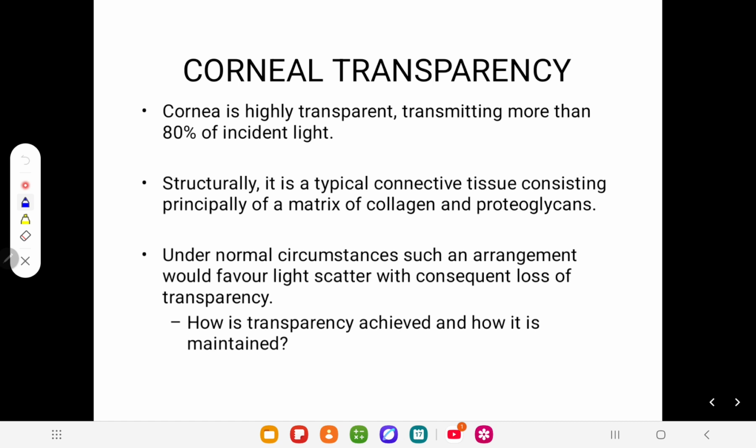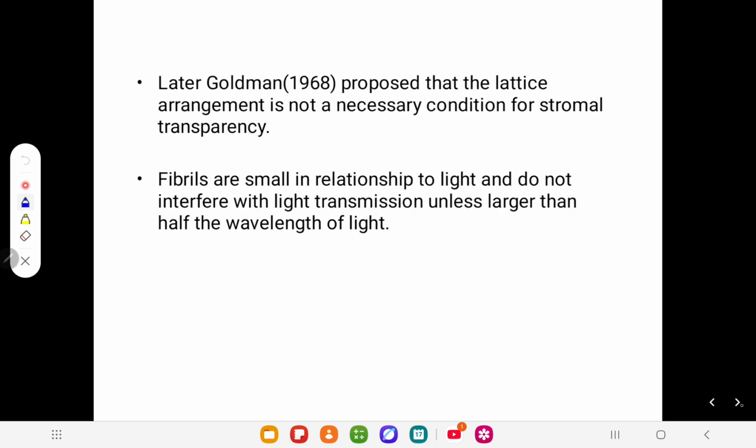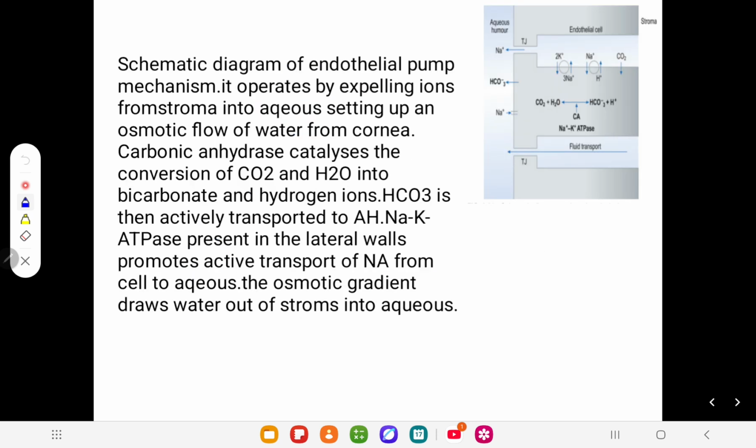So we have already discussed it. Yes, corneal transparency, theory of corneal transparency, stromal arrangement like Maurice's theory and Goldman's theory. So we have already discussed, so I should skip. We have also already discussed corneal hydration. So we know it's approximately 78%, and the cornea is allowed to swell approximately 5%, because every day it swells around 3 to 4%. But it's definitely one of the factors that we know: stromal swelling pressure and IOP, barrier function of epithelium and endothelium, hydration controlled by active pump mechanism, which is centrally important, and evaporation from the corneal surface. So these five factors we have already discussed, and we have also discussed the endothelial pump mechanism.